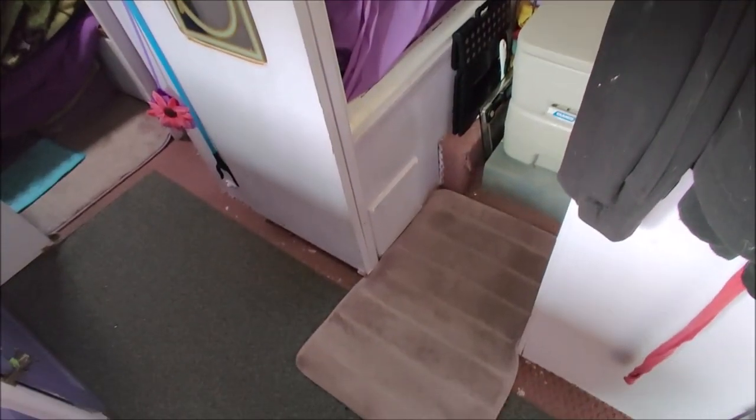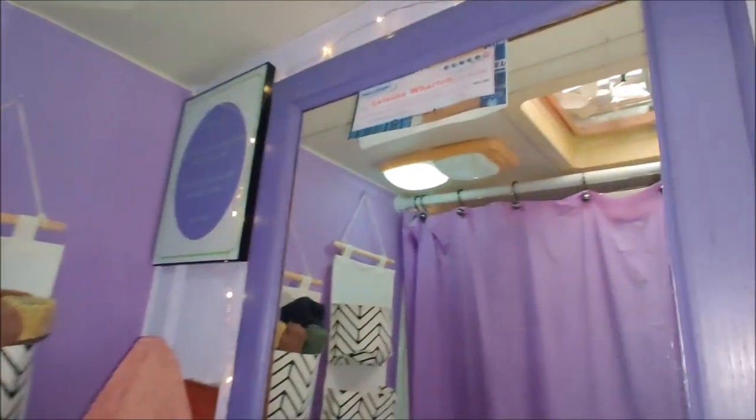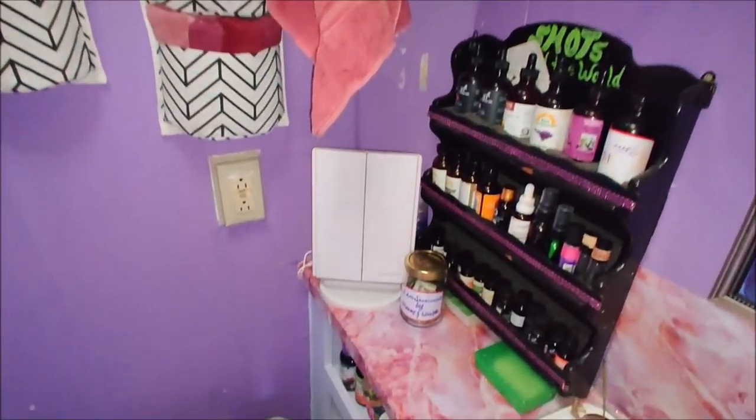Moving right along to the bathroom. There is a nice big medicine cabinet above the sink, and I put some string lights up from the Dollar Tree to give some more light. The hanging storage has towels in them, but it was laundry day, so one is empty. Also, I have my essential oils in this shelf.